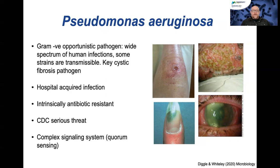And really importantly for this talk, it's the key cystic fibrosis pathogen. It's likely the bacterium that causes the most issues in patients with cystic fibrosis. But it's also hospital acquired. It often causes ventilator-associated pneumonia. So we can be expecting a big rise in Pseudomonas secondary infections from people on ventilators due to COVID. And the problem is it's intrinsically antibiotic resistant, so it's hard to get rid of. The CDC, therefore, considers it a serious threat. And so it's one of the organisms they're most worried about moving forward.